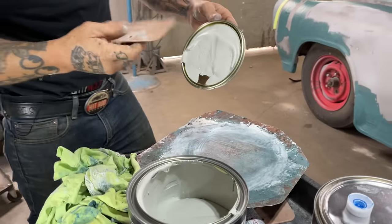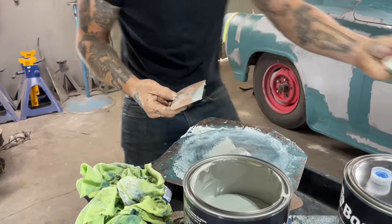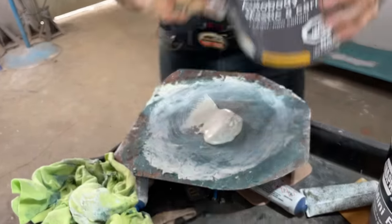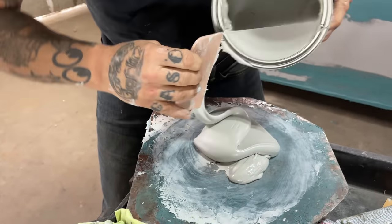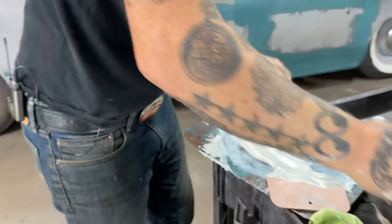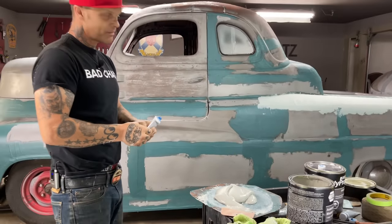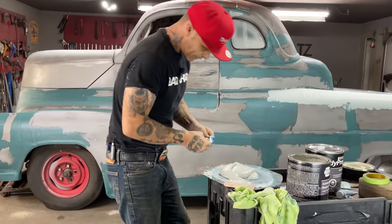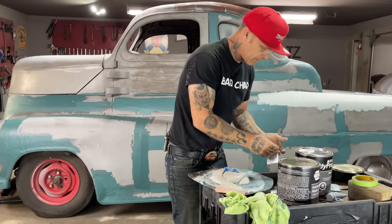Here's the stuff we want, all mixed up nice. Don't be scared, they say. I'm not scared of that stuff. I've mixed my many barrels of that stuff, believe me.